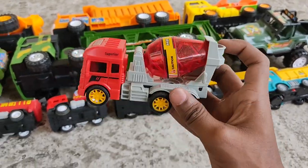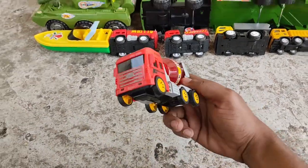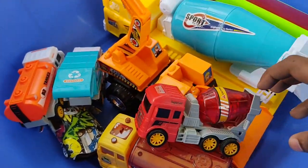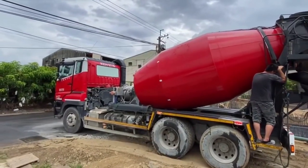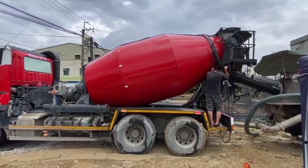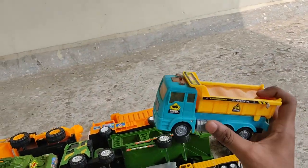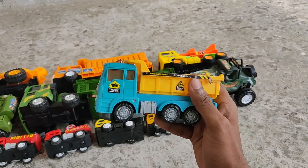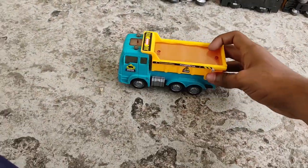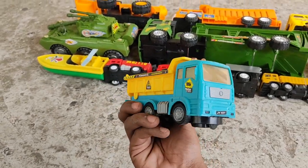Cement mixer. Woohoo! Wow! Nice and shiny mini cement mixer. You're in the bowl. Another sky blue and yellow combination. Powerful construction truck. Woo! All right. Looks pretty dope. Pretty cool. Hey, hey. Yay!